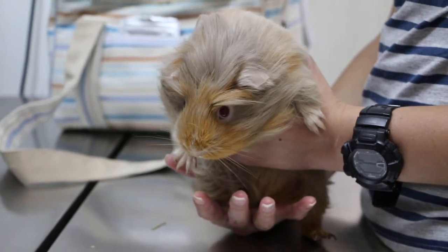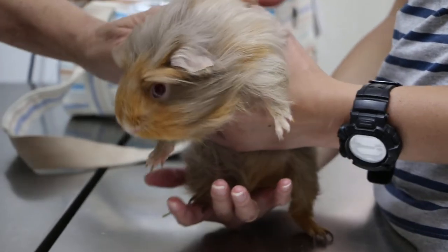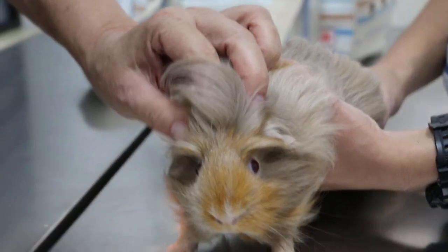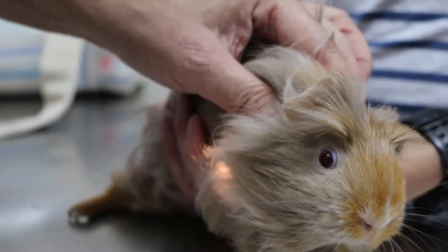Those dates and time now. 29 of November 2018, Thursday. Okay, this is a male guinea pig, 1 year old, neutered already. I just want to compare this male to the female.